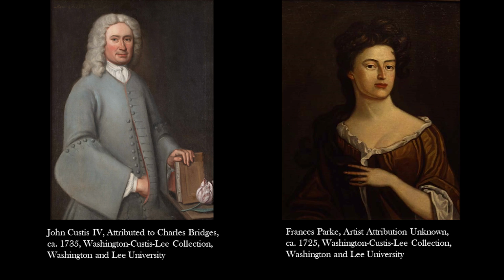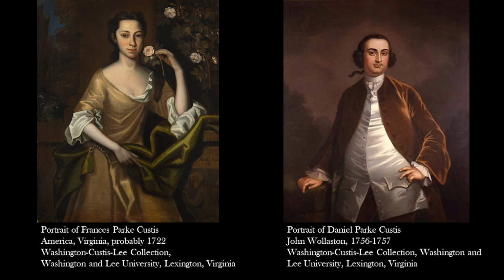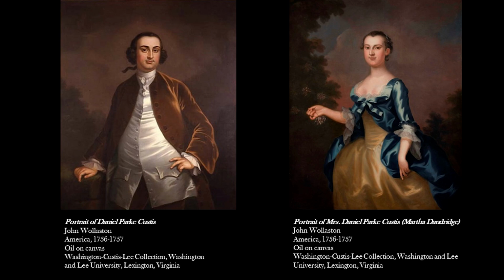There is so much to cover, so I won't be able to go into detail today about Custis's tumultuous marriage to Frances Parke, or his rather colorful personality. They had 2 children, Frances and Daniel Parke Custis, with his son being his sole heir. Daniel Parke Custis goes on to marry Martha Dandridge, and they go on to have 4 children, 2 of whom survive. Now, John Custis IV dies in 1749, and his will recorded in England provided many useful details regarding how the estate was divided among his children, including Jack, his child that he fathered with an enslaved woman named Alice.